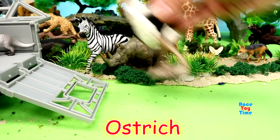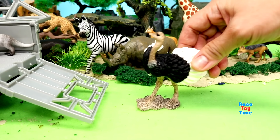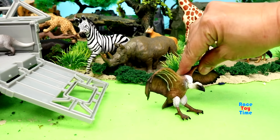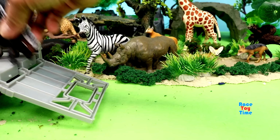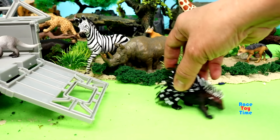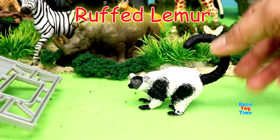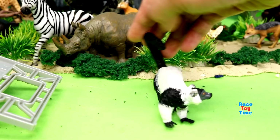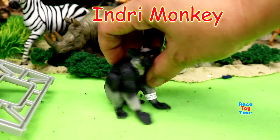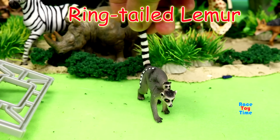Here's an ostrich. Here's a vulture. Here's a porcupine. We have an aardvark. Here's a ruffed lemur. Here's a new addition to my collection. It's an Endri monkey. Here's a ring-tailed lemur.